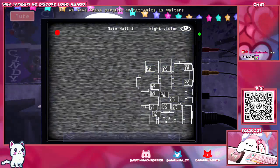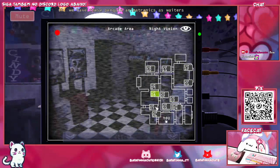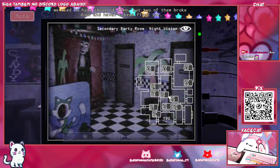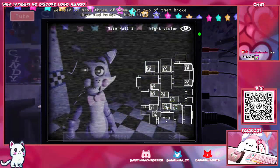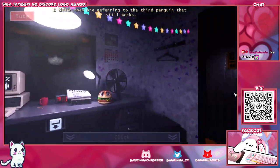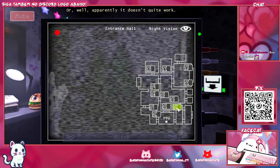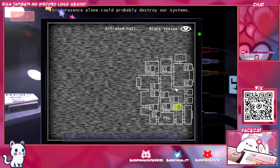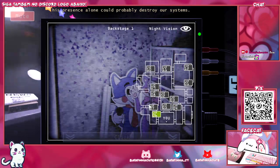We have these penguin animatronics as waiters. They take people's orders and whatnot. We used to have 3 of them, but 2 of them broke down and haven't been fixed yet. I think they're referring to the 3rd penguin that still works, or, well, apparently it doesn't quite work. So yeah, definitely don't let him into the office. His presence alone could probably destroy our systems.